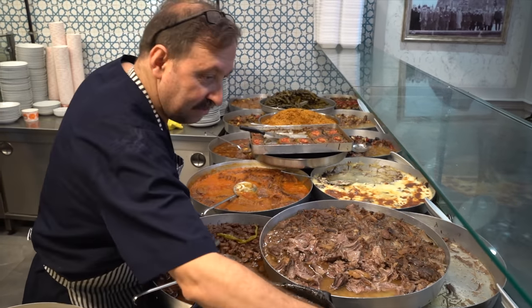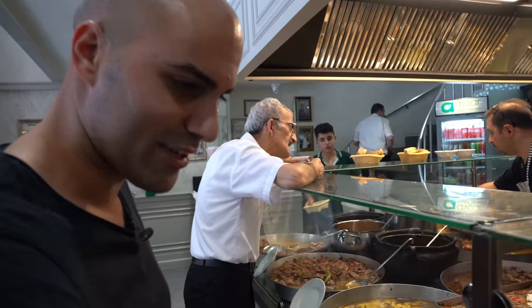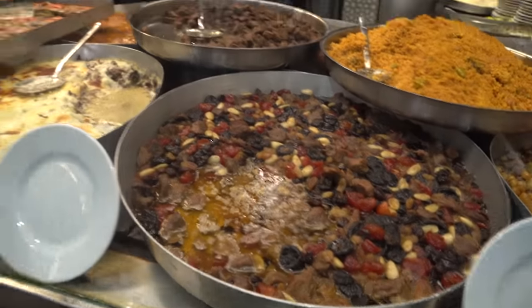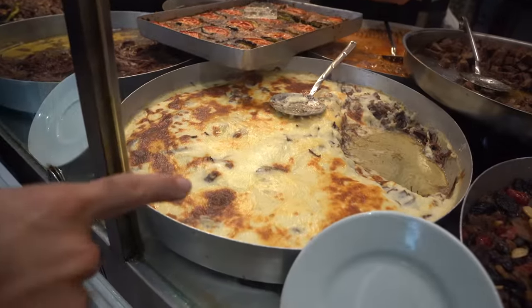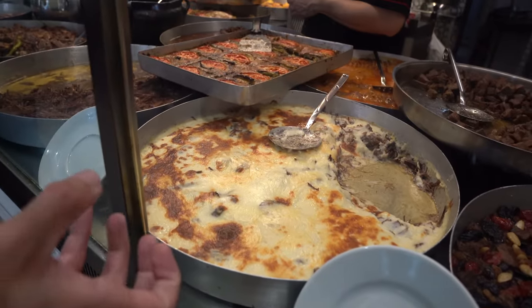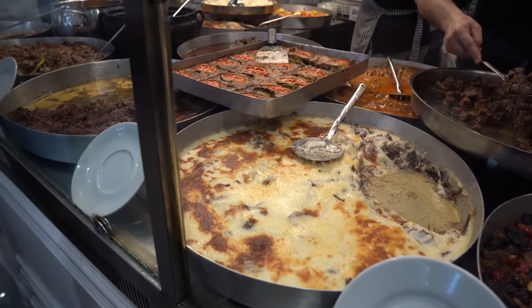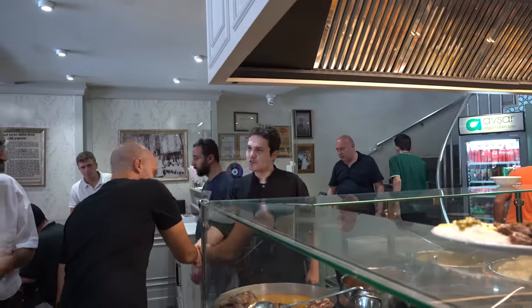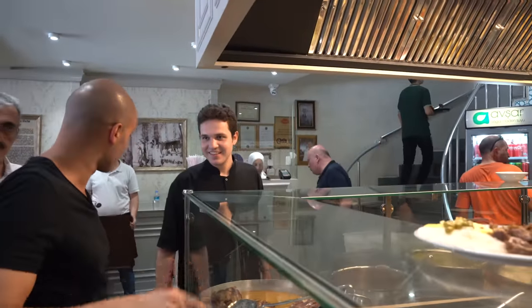Oh, mamma mia, the food is incredible. I know, I will add this one with fruits. This is, I think, Afyon kebab, lamb slow cooking in the oven with bechamel cream. Oh, that is the famous Afyon patlıcan börek. Max, nice to meet you. Hoş bulduk. Çok güzel, eh?